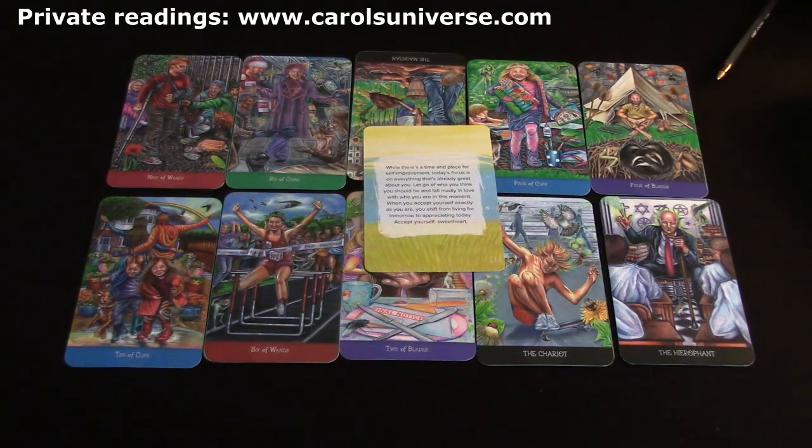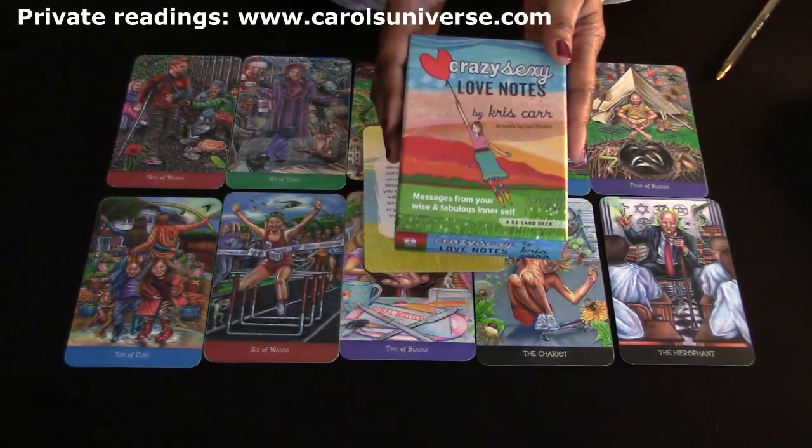Oh yeah, just to let you know, those cards are the Crazy Sexy Love Notes by Chris Carr.